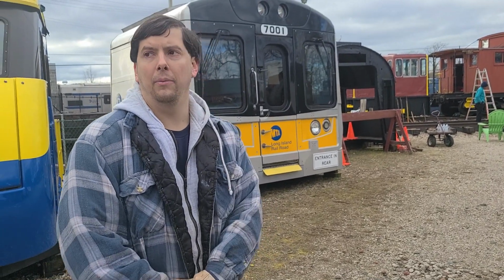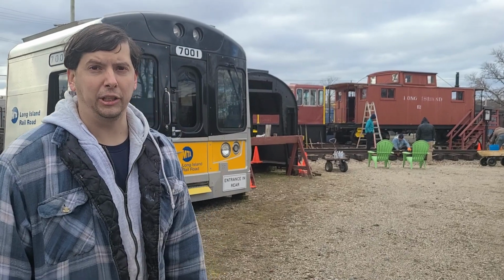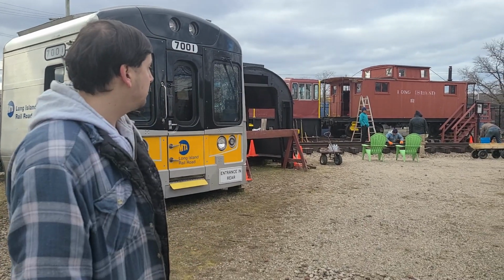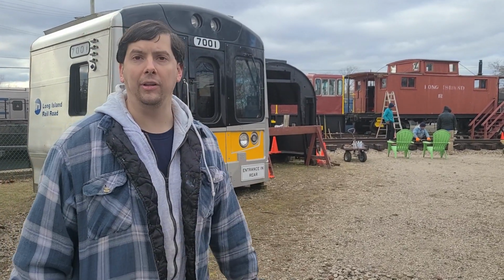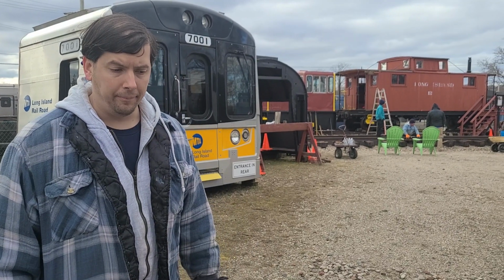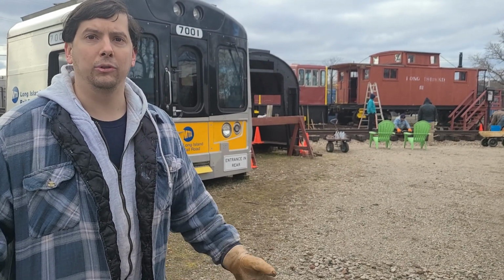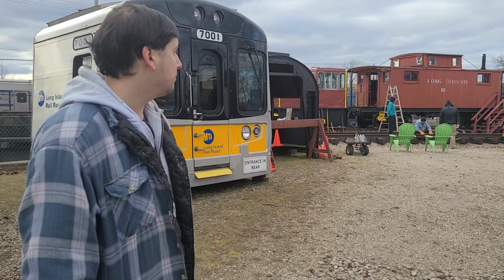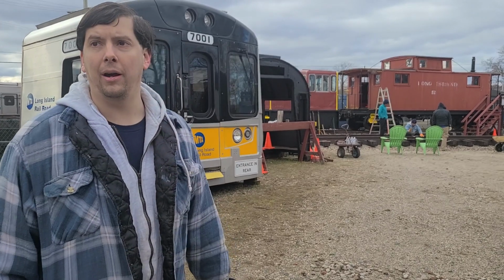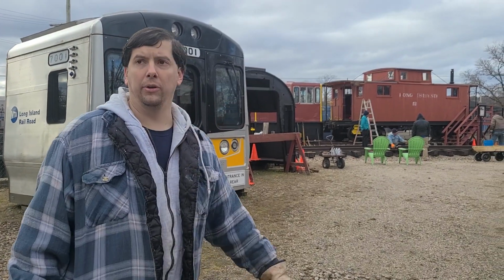We have volunteers from a variety of walks of life, a variety of age groups, and a variety of organizations. Our youngest volunteer here is 12 years old. Our oldest, I believe, is in his 70s, and we have basically everything in between. We have people who work for the railroad in various departments, ranging from conductor and train service to maintenance of equipment and things of that nature. We have engineers, attorneys. A variety.